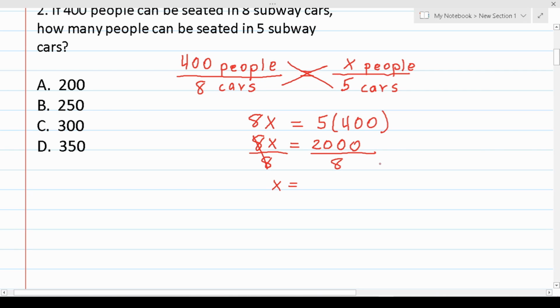over 8. All fractions can be regarded as long division, so instead of reading this as 2,000 over 8, we can actually read it as 2,000 divided by 8. Now, if you wanted to, you could have simplified this prior to doing this long division, but either way, it doesn't matter. This math's pretty easy to do.